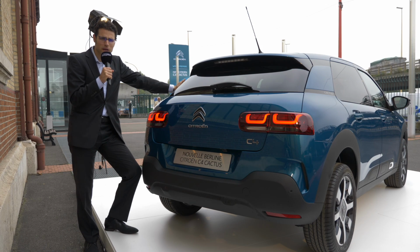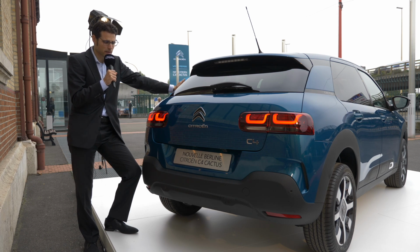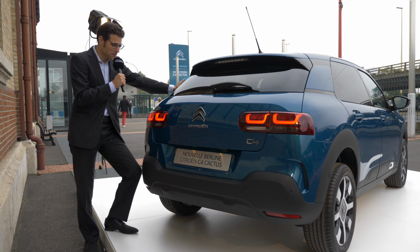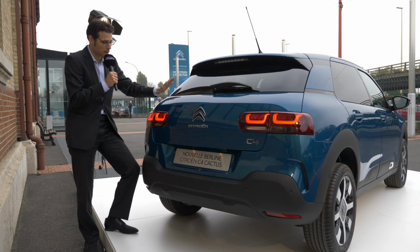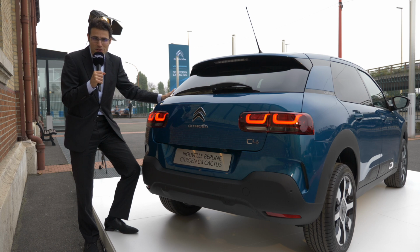If you're wondering, by the way, why I'm standing outside at the world premiere and maybe some traffic noise in the background, well, here on the outside cars, on those vehicles here, we have room to operate, and there are not 1,000 people around the cars that would maybe be blocking your view.